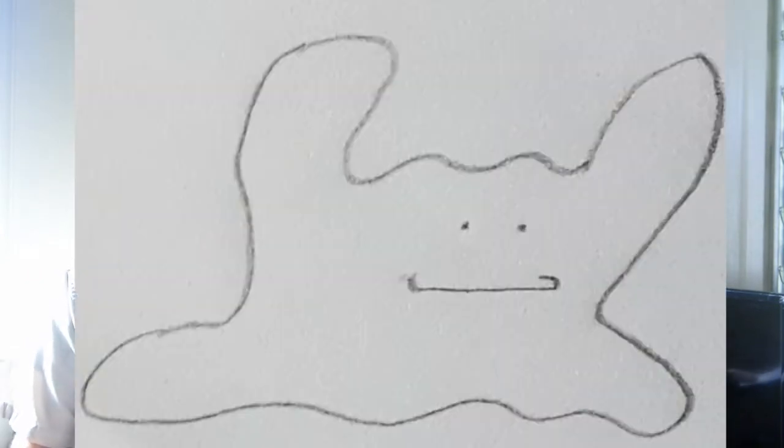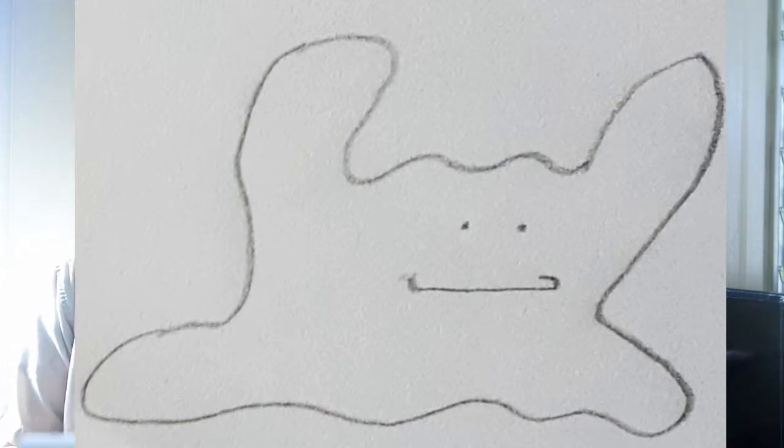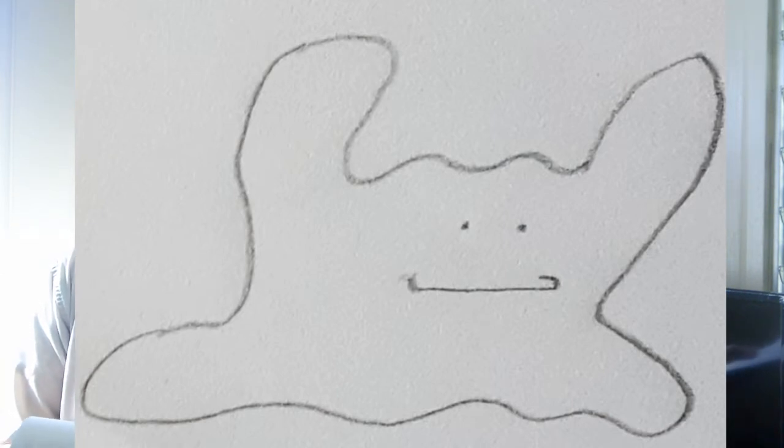Number 19. This is Ditto. Now, regardless of how it looks, this is actually pretty good for what I was going for. This is from the Pokemon Art Academy game. This is pretty much exactly the picture they wanted, so I'm pretty proud of it. Now, it's not original for me, of course, but I'm proud of how it turned out from what I was basing it off of.